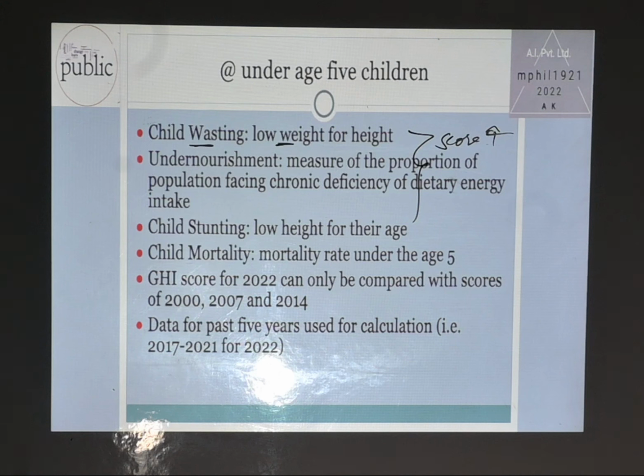So combining these 4, we get the Global Hunger Index for any country. For any year, they take the data of the last 5 years and calculate; for example, the Hunger Index for 2022 is calculated from the data of 2017 till 2021. That's why the Global Hunger Index for this year is not compared to the previous year. The score for 2022 can only be compared with the scores of 2000, 2007 or 2014. It's not that necessary for the prelims, but you need to see it at least once.